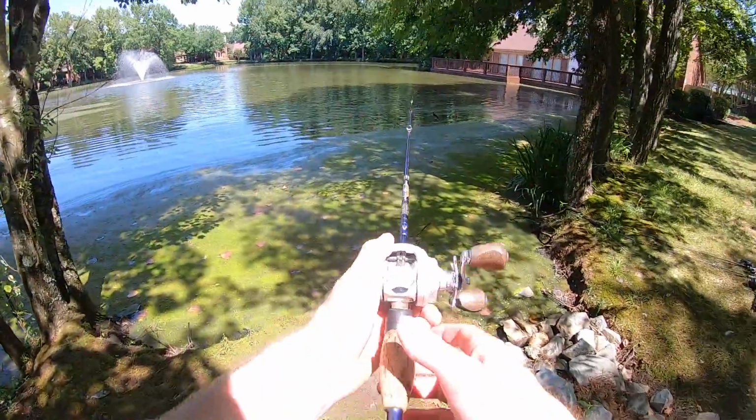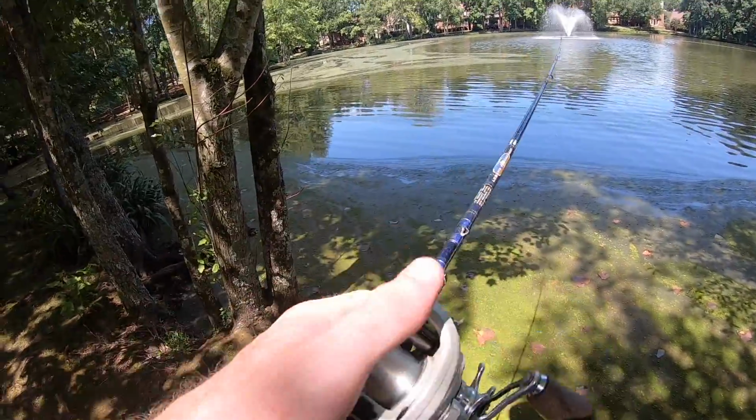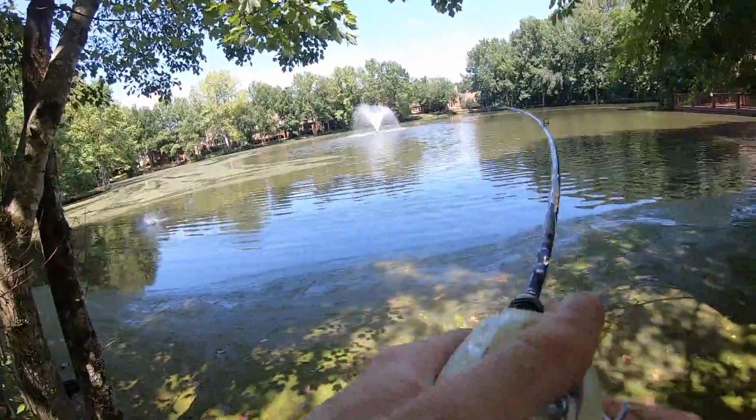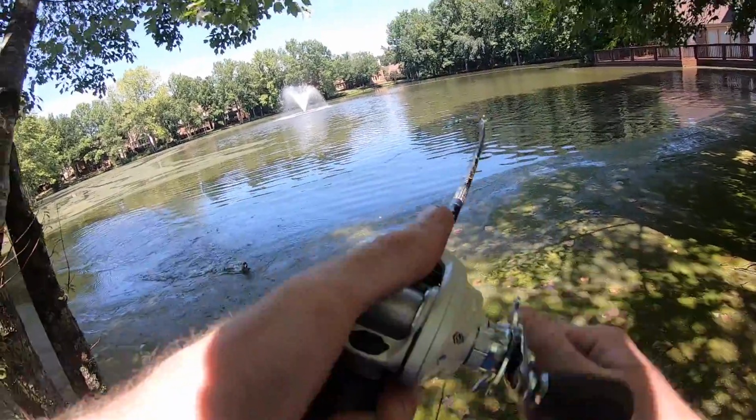Okay, here we go, I guess. There's a lot of muck on the edge of this pond, so I'm interested to see how this pond goes. Is that first cast? Oh my gosh. Oh my gosh, first cast, let's go guys. Instant.